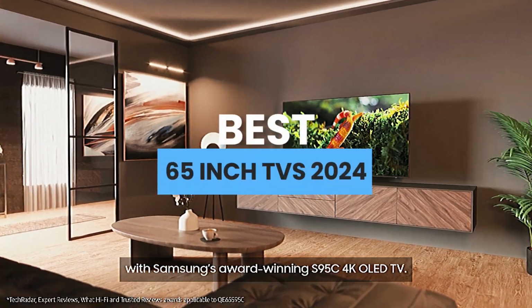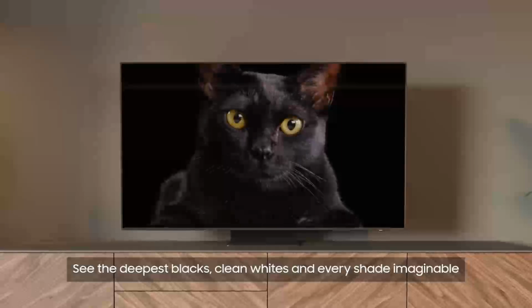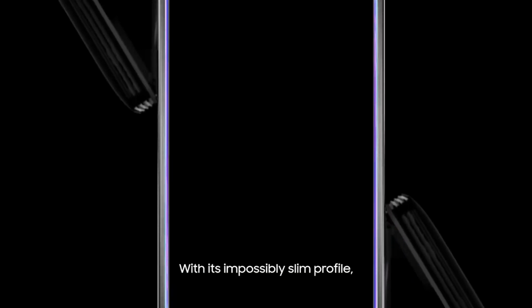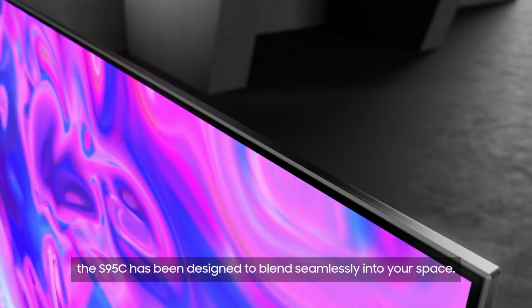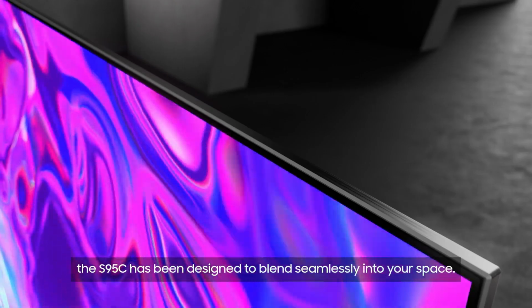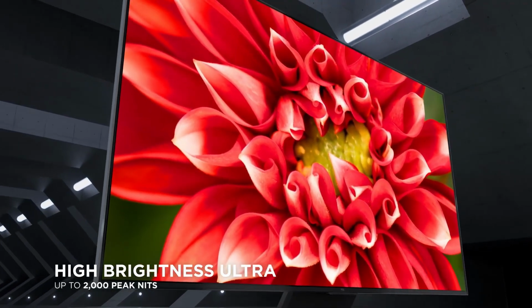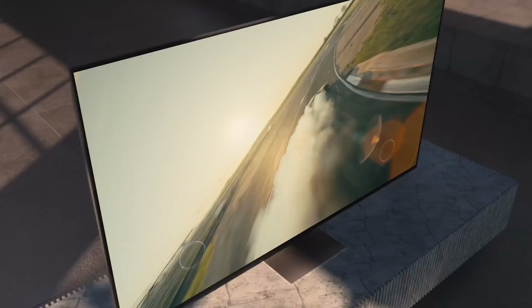The best 65-inch TVs are the middle ground of the TV world, which is something I never thought I'd say. With screens now reaching over 100 inches, 65-inch TVs are the place where you get the best bang for your buck. It's the screen size that gets the best performance per dollar, and it's the right size for most living rooms. So what should you look for when buying a new 65-inch TV?